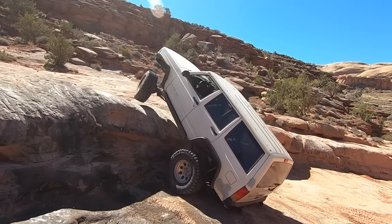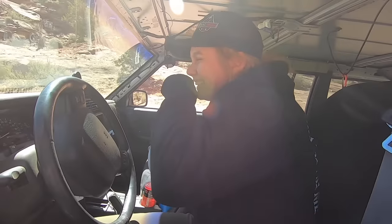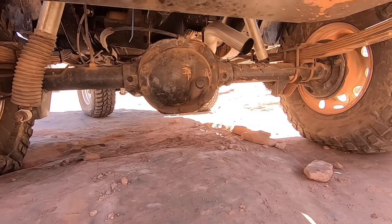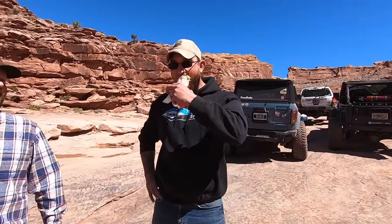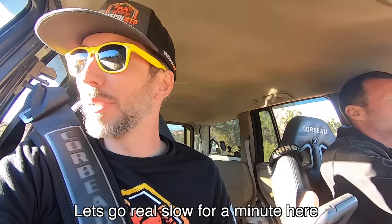Did it crack? It cracked. Same spot as yours. It's a new phrase. You just put that Bronco and that JK to shame, and you're on a Dana 35. Oh, really? Yep. Look at that. What do you have to say for yourself? What? That she whooped your butt. Let's go real slow for a minute here.